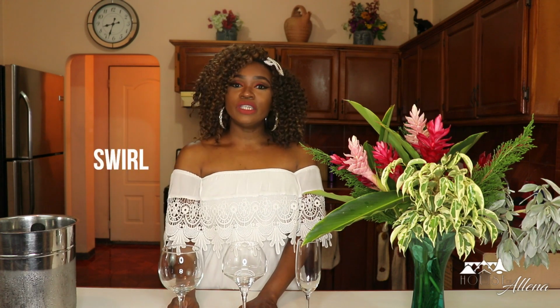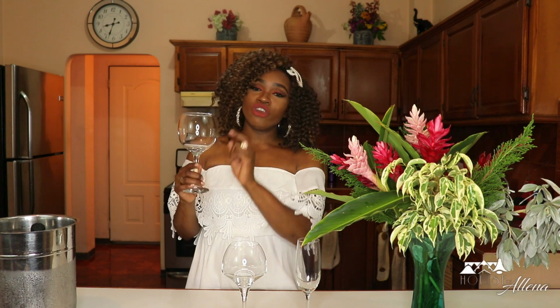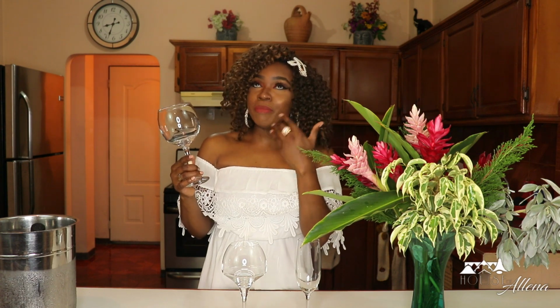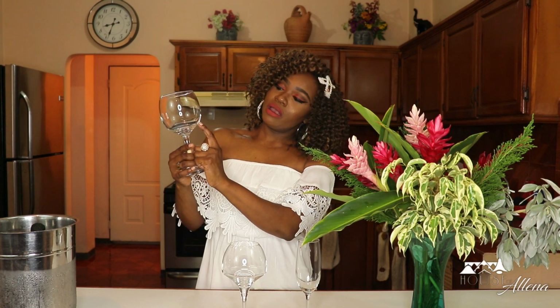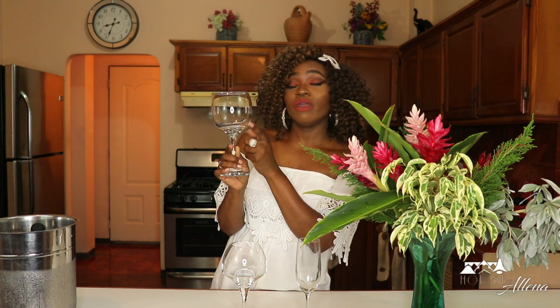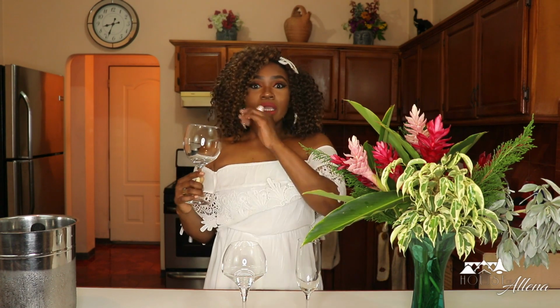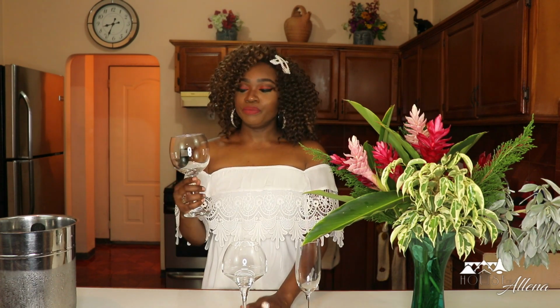The second step would be to swirl. So once we get the wine in our glass, it is our tasting measure. Now what is our tasting measure? You're not going to fill the glass with too much wine. I would say 2/3 of the glass, but to make it easier to remember, pour your wine just as it comes off the curve, more to the base of the glass, so that when you are swirling, your wine is not coming out of the glass. Okay, so the second one is swirling.